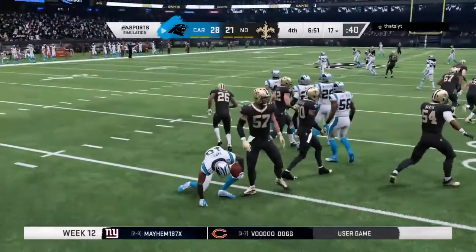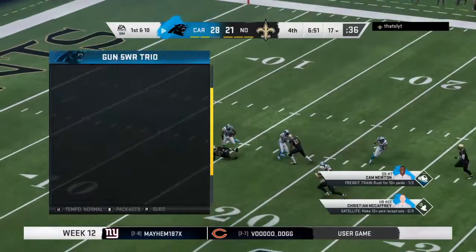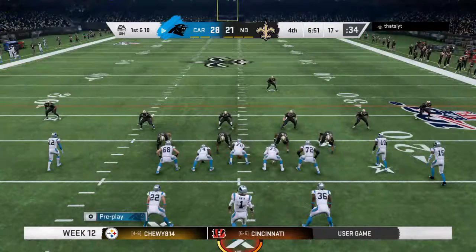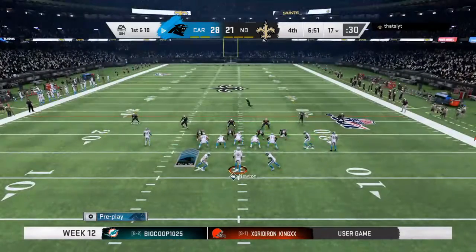We'll call that a punt of 54 yards. Well struck. And out will come the offense as they take over. The offense now at the line, ready for their next drive. They have the lead, obviously, late in the game.